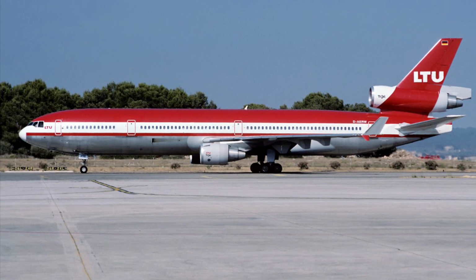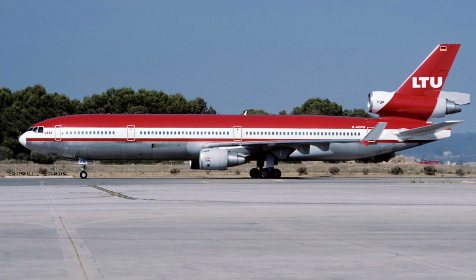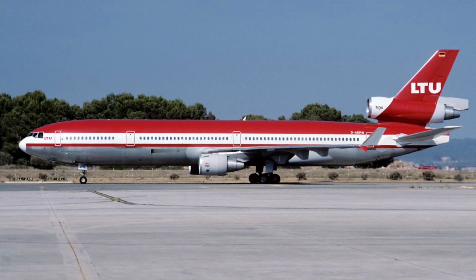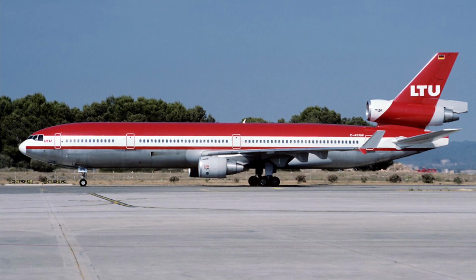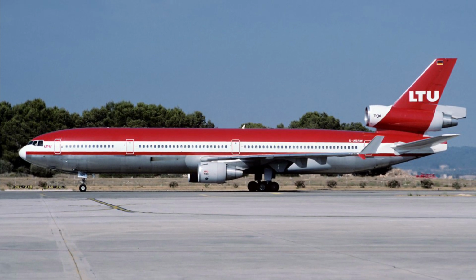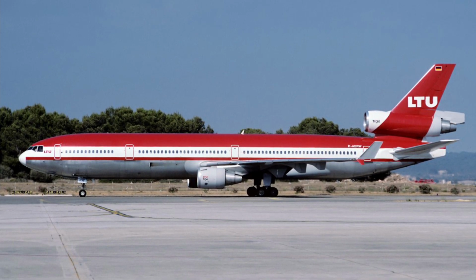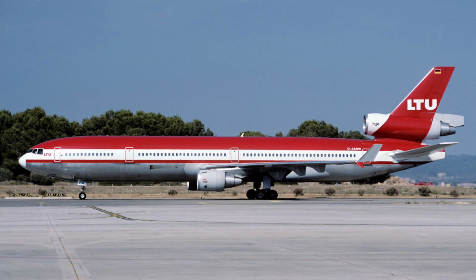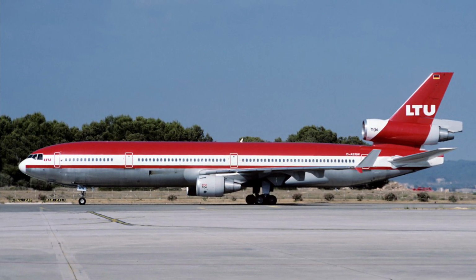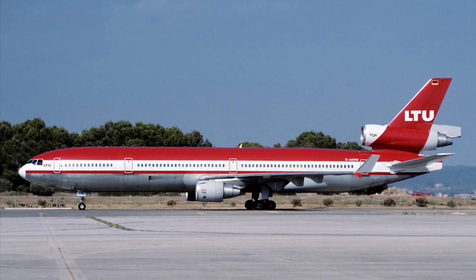LTU had a lovely scheme. This red top looked amazing on their TriStars, looked fabulous on the MDs too. Really nice. And the only previous LTU MD-11 that we made was a Gemini Jets version that was made a long, long time ago. It was made in 2002. And it actually looks okay considering its age, but obviously it'd be nice to have an updated version of it. I still have some concerns, shall we say, about the Phoenix MD-11 mould.